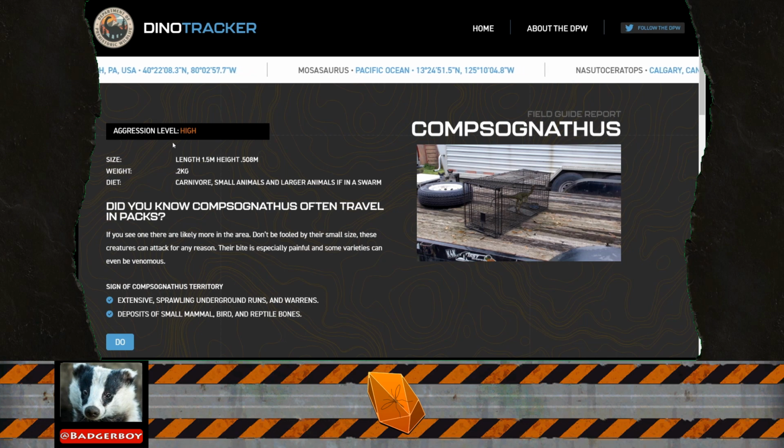Compy, aggression level high, length 1.5, carnivore small animals, large animals if in a swarm. Did you know Compsognathus often travel in packs? If you see one, there are likely more in the area. Don't be fooled by their small size. These creatures can attack for any reason. Their bite is especially painful, and some varieties can even be venomous. So like Camp Cretaceous, nice.